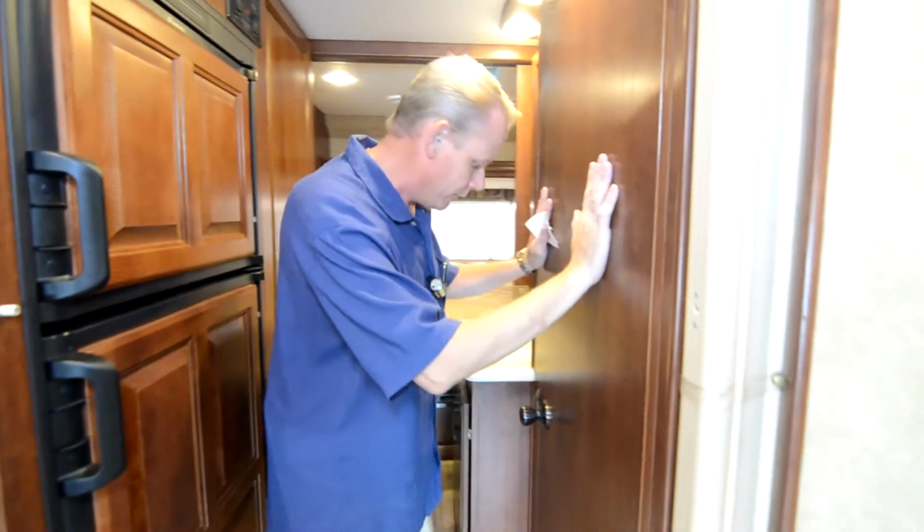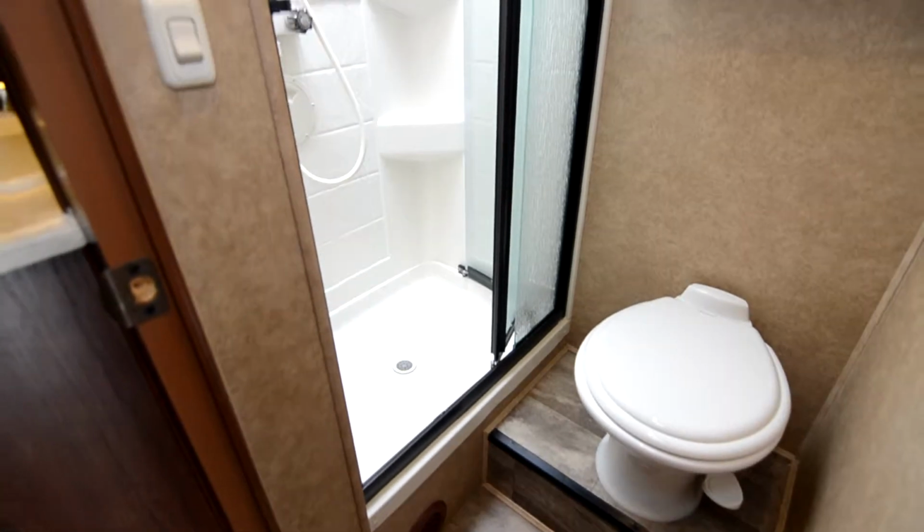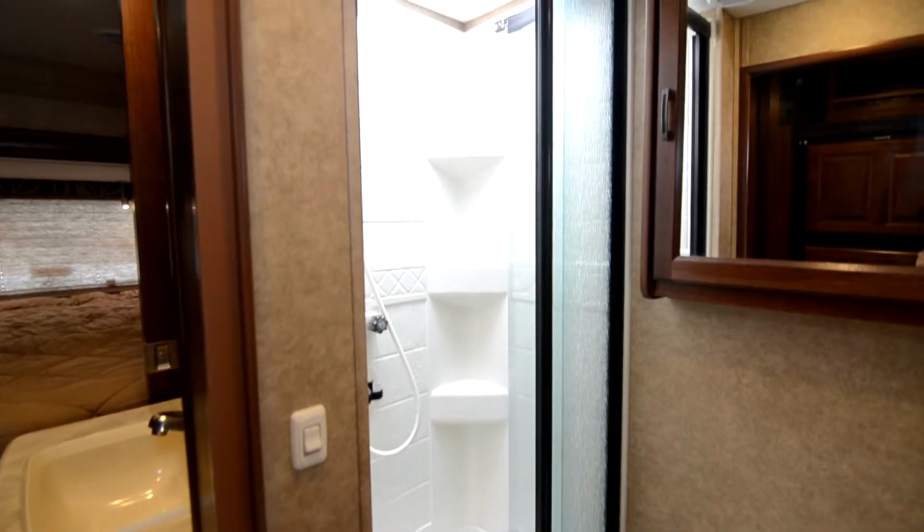In here is the bathroom. It's a full-size bathroom in here. We've got a china toilet with a medicine cabinet above and a shower.